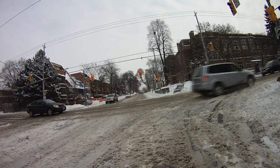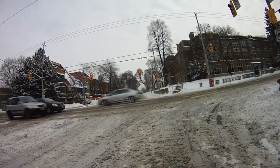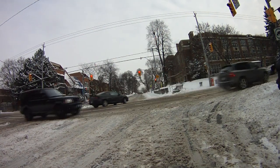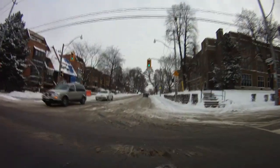So we're just going to wait to cross this road here. This road here is called Mount Pleasant. So really we haven't got an awful lot of snow. It's only about maybe 10 centimeters at most.